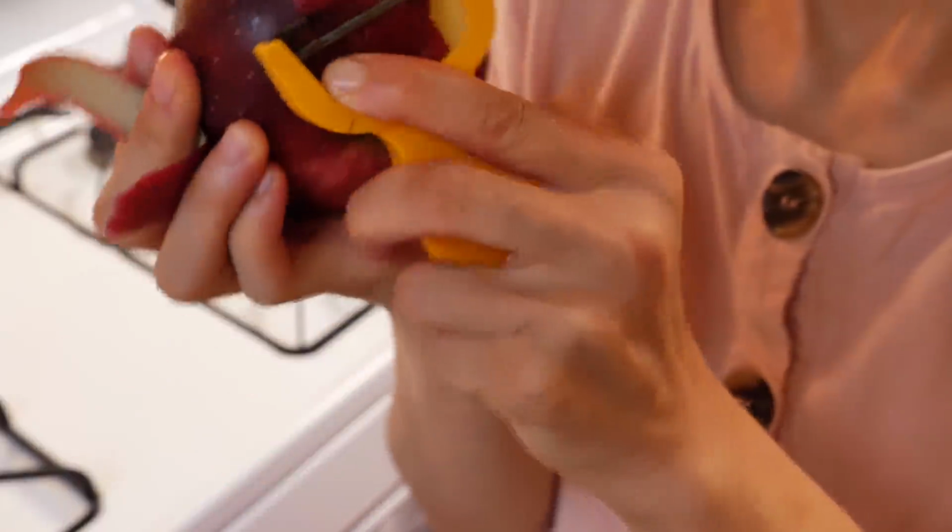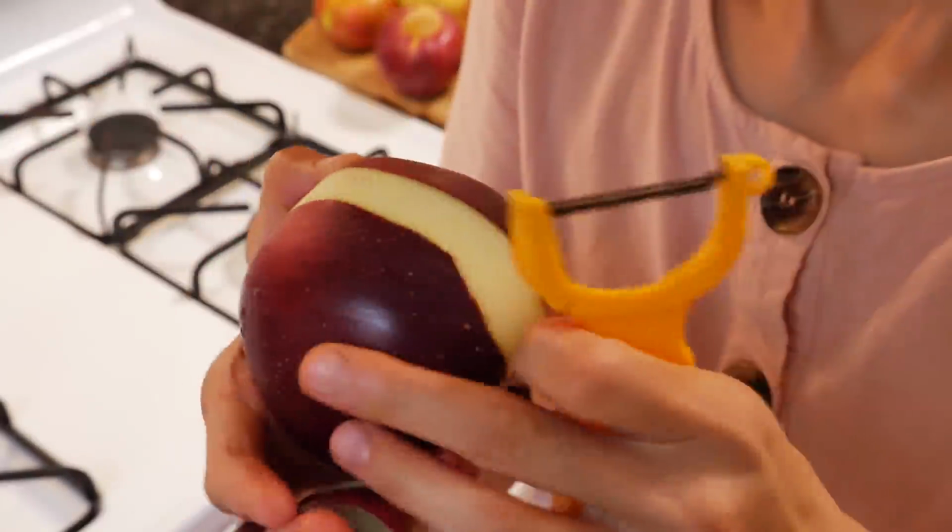We don't really recommend using really soft apples like Macintoshes. They break down way too easily and they can turn into mush rather fast. And as for Red Delicious, if you get it farm fresh, these are actually really delicious. But if their skins are a little bit too thick for you, what I like to do is peel them in strips, alternating so that you get stripes.